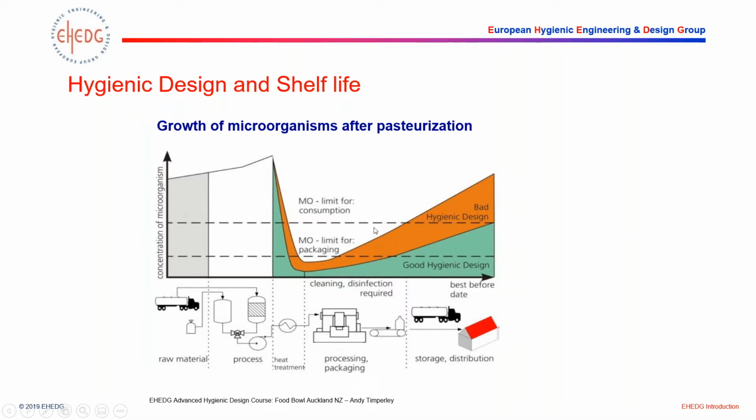There are two lines. The first line at the top is the microorganism limit for consumption. That means the microorganisms have to be reduced to underneath this line for the product to be suitable for consumption. The line at the bottom is the microorganism limit for packaging. That means during packaging, you want to make sure that the microorganisms are lower than that line.